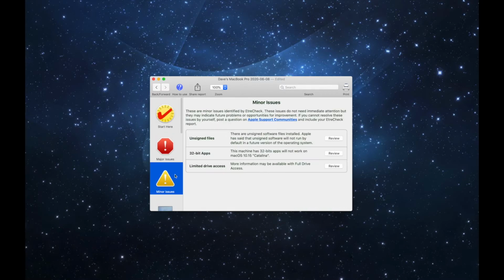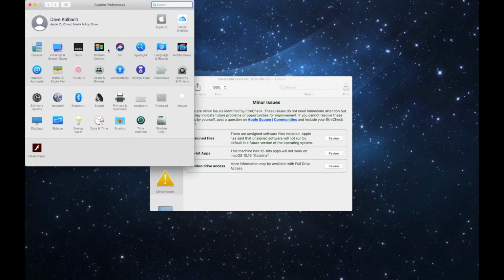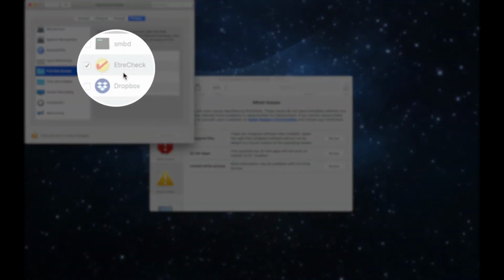Go back up to these minor issues. But this is what I'm looking for: 32-bit applications and unsigned files, those two. The last one, limited drive access. I have given EtreCheck access to my drive. You do that by selecting up here, and you go into System Preferences, Security, and you simply come down to the Privacy tab, Full Disk Access, and EtreCheck has been given access to my drive. So that is actually okay.